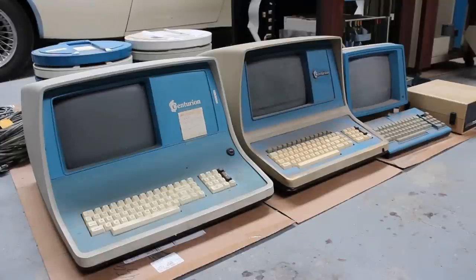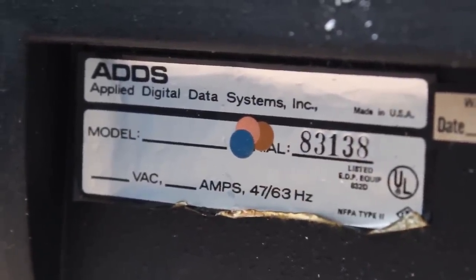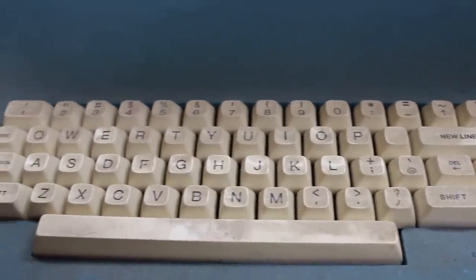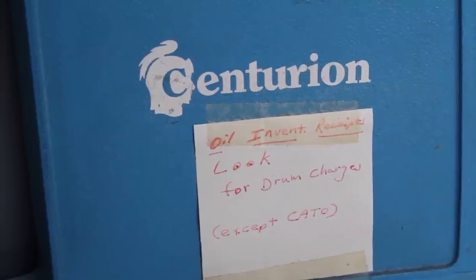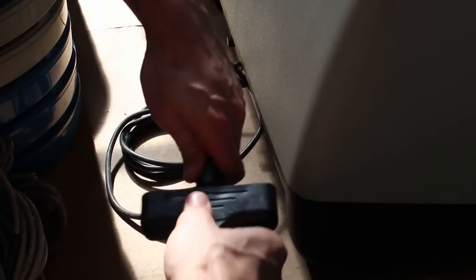Now, all 3 of these data terminals are made by a company called ADDS, which I believe was a fairly common manufacturer of data terminals way back in the day. But finding an ADDS terminal with this very interesting blue and beige color scheme is pretty rare, because I believe that these were made specifically for Centurion computers. Although I imagine that the terminal itself is just kind of a generic model that was essentially painted for Centurion. Now, I have no idea what the actual internal condition of these looks like. I haven't even tried to crack them open yet. But I'm feeling a little bit adventurous today. So I'm thinking we might try putting power into one of these and seeing if it powers up.